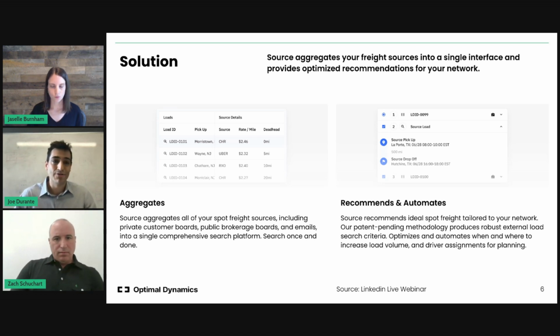And Source is fundamentally two things. One, it is a data aggregation tool of all your disaggregate external sources. So whatever you're connected to, however you receive loads that are not your standard channels, whether that's your emails, your private customer boards, or public brokerages that you scour for additional loads, we're going to take all these connections and pull them into one place in a nice, easily actionable UI. You can search, it'll search amongst all the disaggregate sources and provide a link to go ahead and bid on a load that you want to attack.